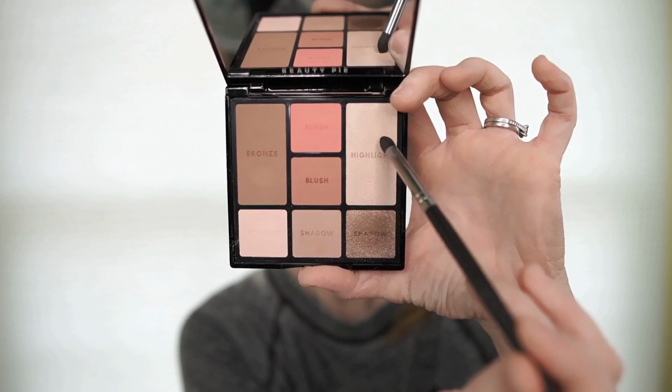And then last but not least, I took the highlight shade and I applied that to the inner corners of my eyes just for a little bit of a pop. And I think it came out really pretty. It's just a very basic neutral eyeshadow look.